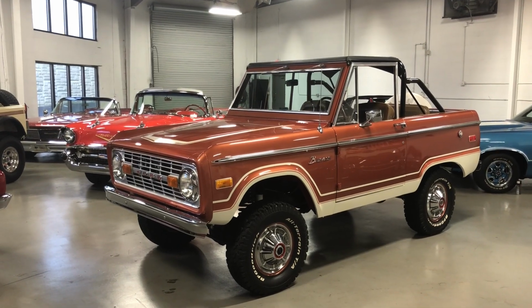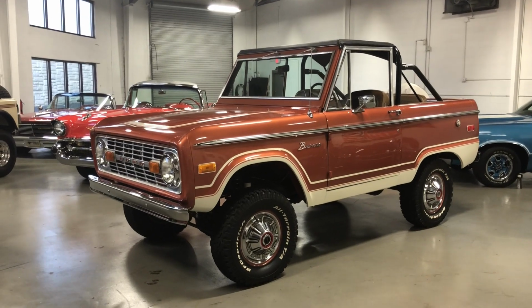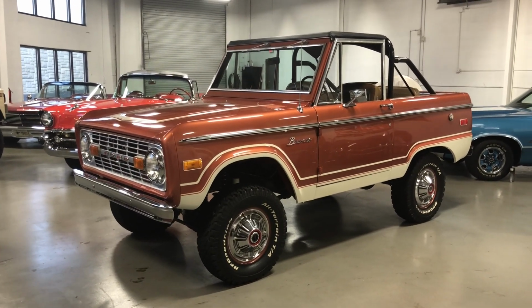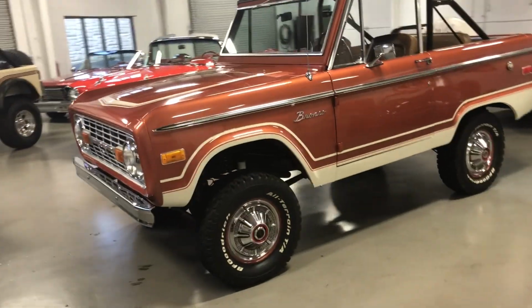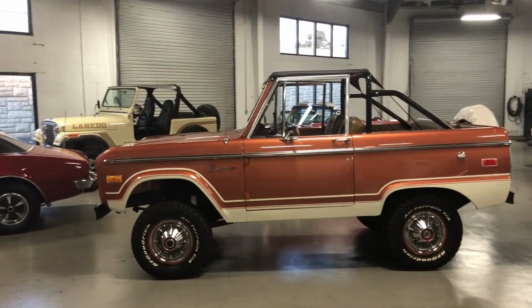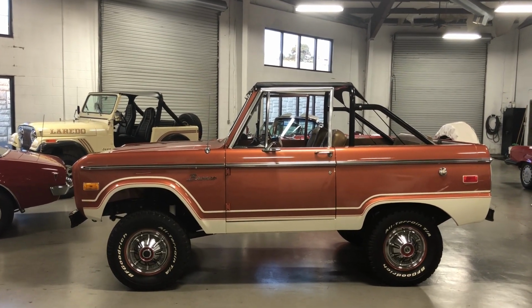Hey, this is Roy from Cloud9 Classics here in Alpharetta, Georgia, inside the showroom today, checking out this absolutely gorgeous 1973 Ford Bronco. This is a Ranger package Bronco in its original color, hot ginger metallic, and it received a frame-off restoration about 6 years ago. However, when you look at this Bronco, you'd think the restoration was just done a few months ago.